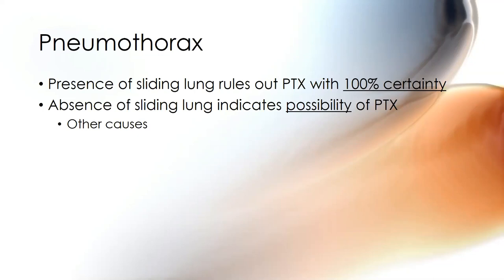Hypoplastic lungs, yes. And if someone's asking about children, full disclosure, I do not take care of babies or children. But yes, if you are an adult and you had a hypoplastic lung, inflation, deflation is not a thing. So all wonderful answers.